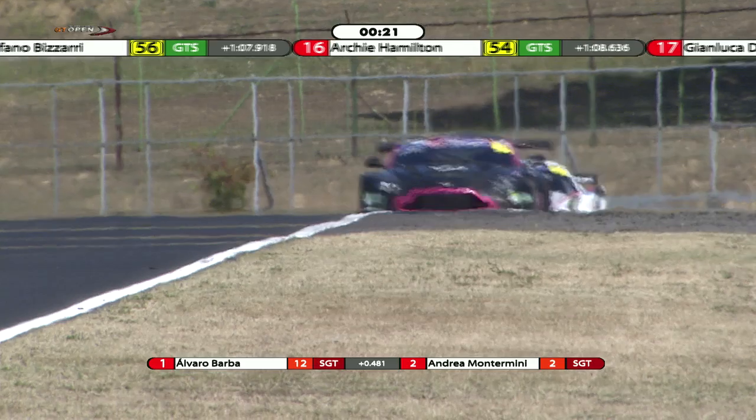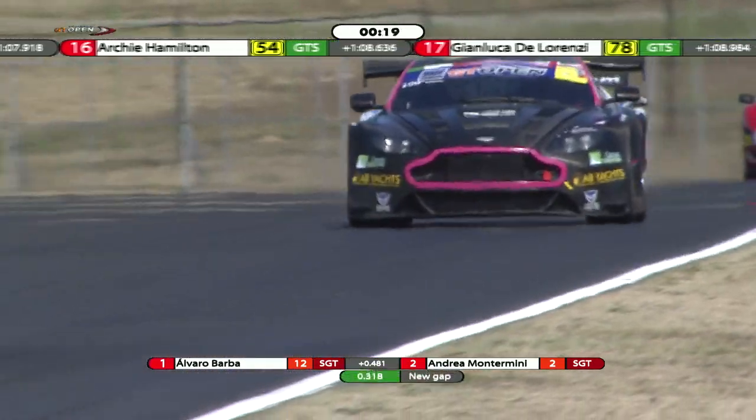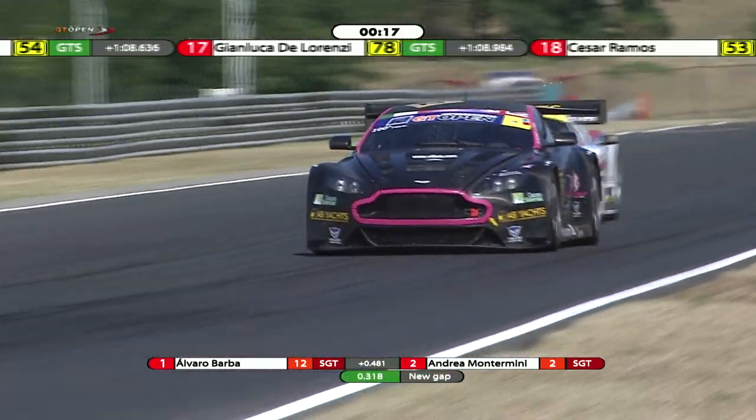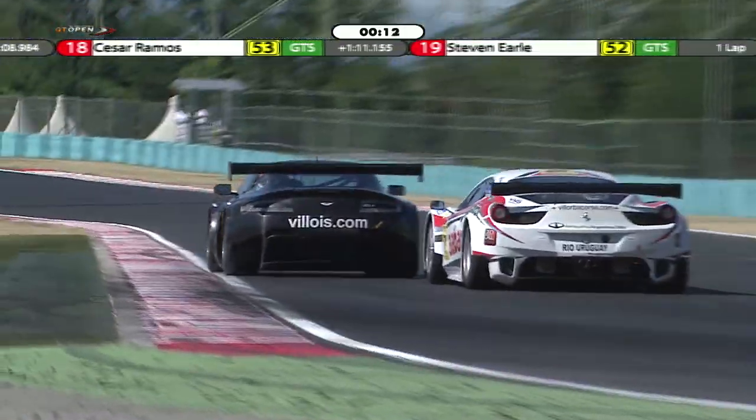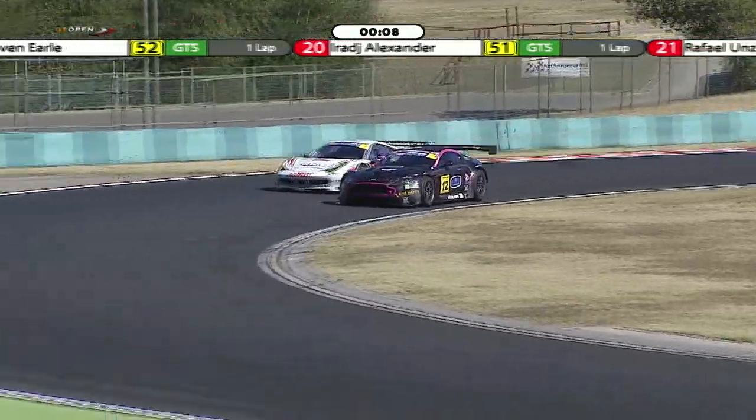We've got just three corners remaining. Now can Montermini do it? He closes on to the Aston Martin as they power down the back straight into turn 12. He looks to the inside. He forces Barber to commit to the defensive line. Barber's very slow through turn 12. This could be Montermini's moment, but Barber's got the inside line into the penultimate turn.